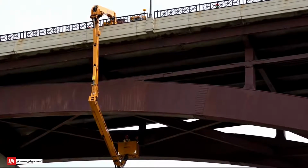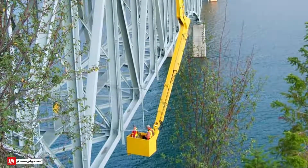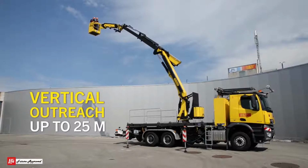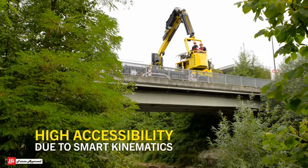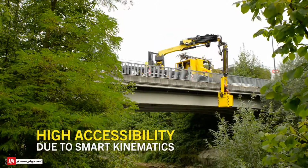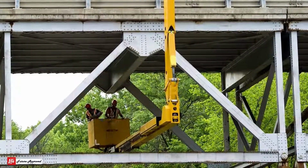The first model features a hydraulic lift with well-designed kinematics for bridges inspection. The second model of the lift is a working platform remotely controlled from the cabin with a lifting height of up to 82 feet and an auto-leveling system. With a third boom span dismantled, the machine is used as a telescopic loader arm.